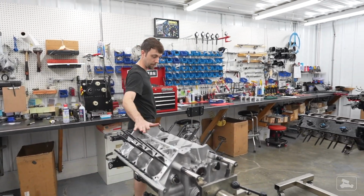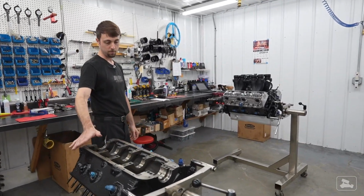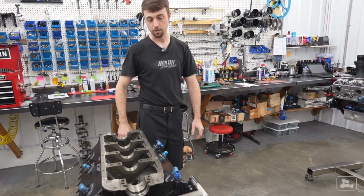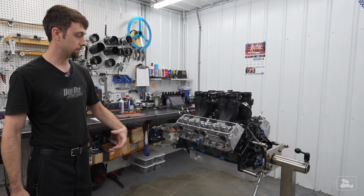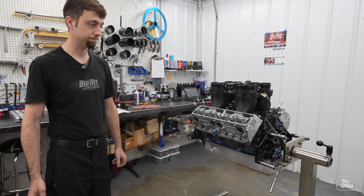So this one's ready to get the cylinder heads and injection put on it. This one he's just starting on. This is a 358 from out here in Pennsylvania, actually, but this one's just getting started, so he hasn't gotten any of the parts in it yet. And then this one's 3/4 of the way done. It still needs the valve train put on it, but we try and make sure we get the injections on them, give them enough time to set up, and be ready to go.